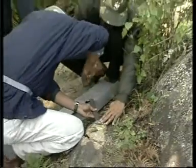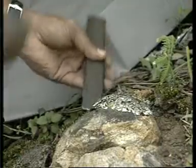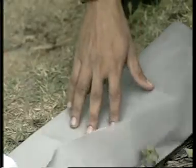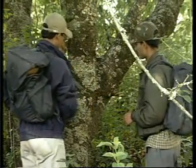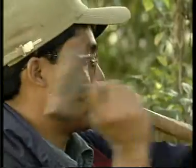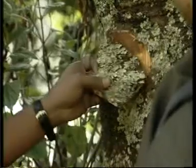Samples of lichens for preservation in herbarium are collected along with the substratum. It could be a rock, as is the case here. If the sample to be collected is on a tree, the bark along with the sample is chipped.